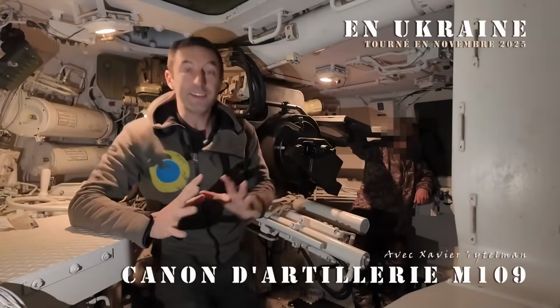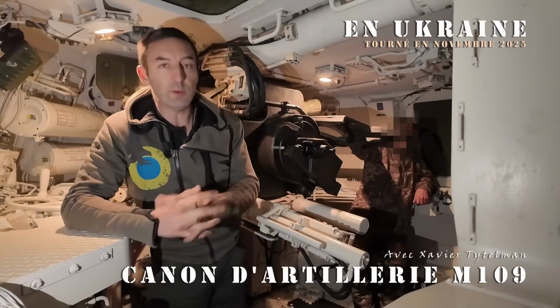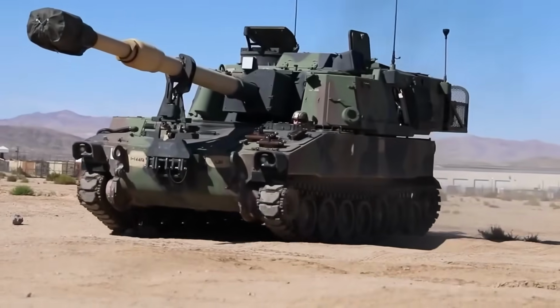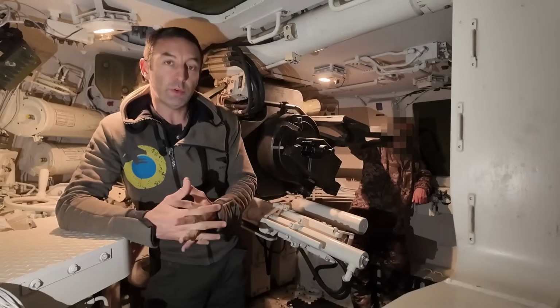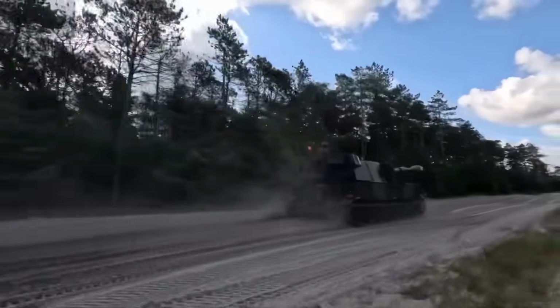So, we're inside the M109, a widely used artillery piece with over 10,000 produced mainly in the United States. Italy had them, Spain, Norway, Saudi Arabia, so there are really a lot of countries that have them, and Italy supplied a lot of them. Ukrainians got over 100.